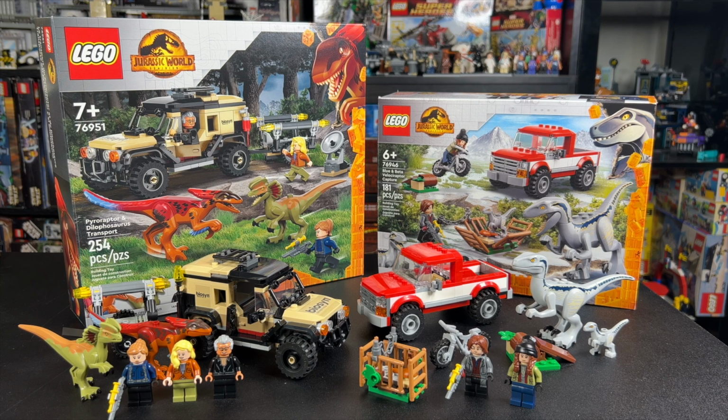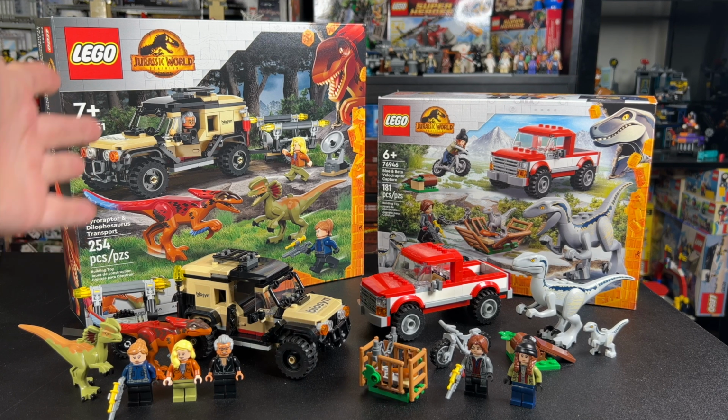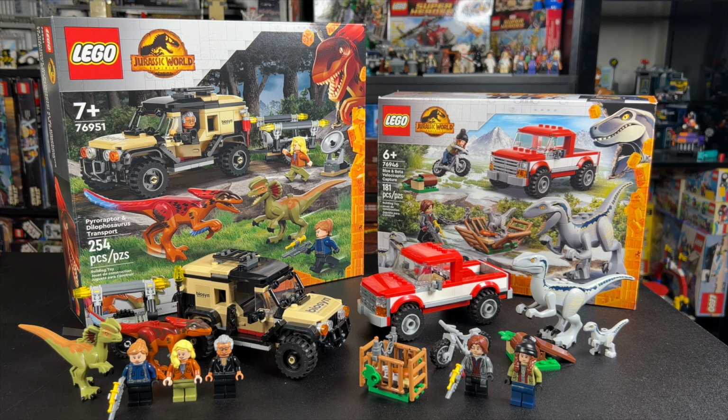Well, I really want to hear what you guys think. Do you think that it's worth spending the extra $10, or is it worth saving the $10 and going with the smaller set? Honestly, I'm still on the fence. I would tell you to buy both, but really, if you could only get one, I think that the $30 set is the better one to go with, because I just think that it's a better compact build, and it's going to fit in with your other LEGO sets just a little bit better than the $40 set.